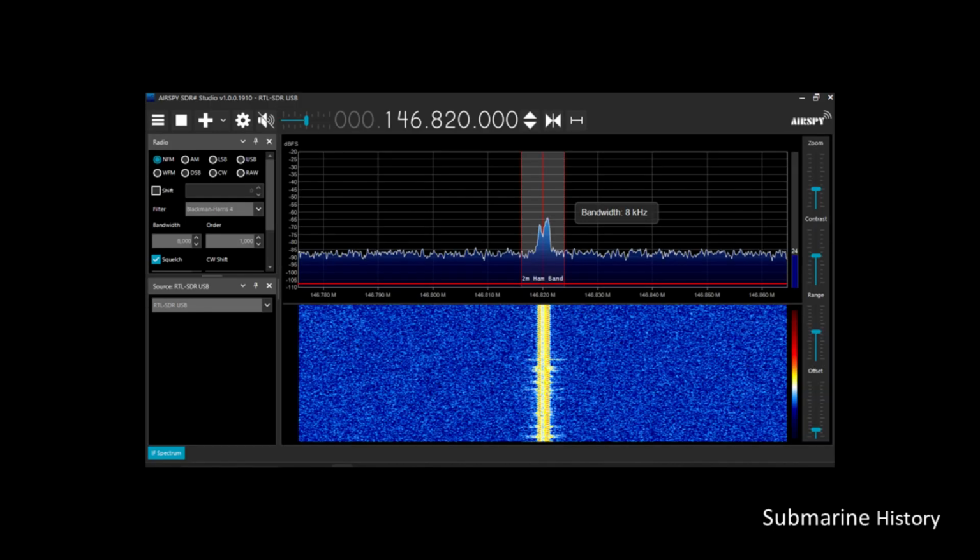This is a screenshot from a software-defined radio, SDR, that I run on a laptop. In this figure, we're on the 2-meter amateur radio band at 146.820 megahertz. That's VHF and narrow FM mode. And as you can see from the screenshot, the width, or bandwidth, of that signal is 8 kilohertz. So it's just below that previous slide, the 10 to 15 kilohertz.